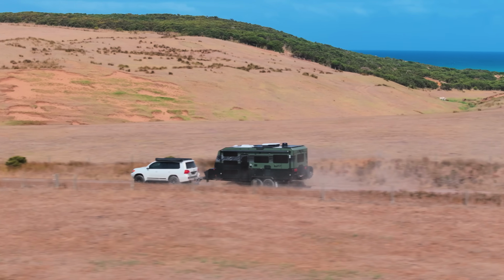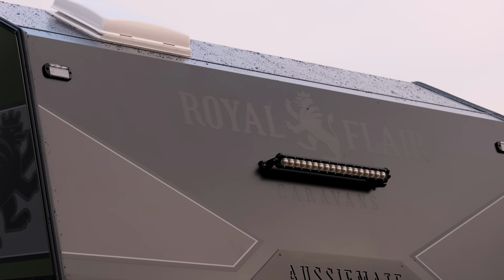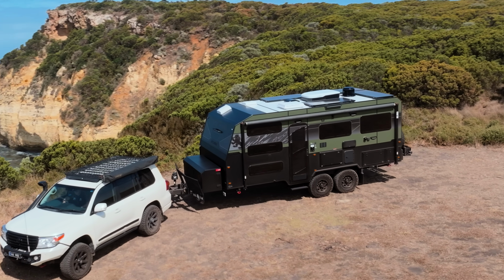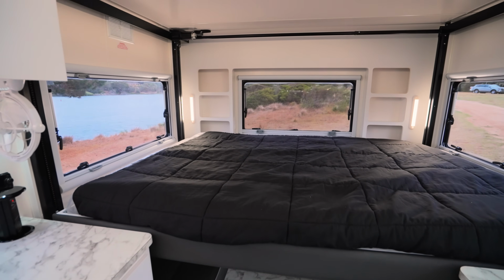This thing was so subtle up front. You've got that dark grey on black logo, and I thought that's actually a nice subtle touch. And the lines of the caravan, I think they're sensational. And a 50-year history is important to buyers, but that lifting bed, that's a really great feature.